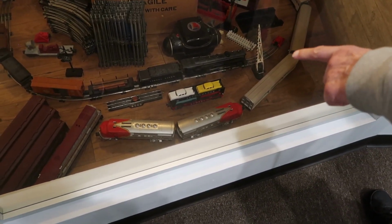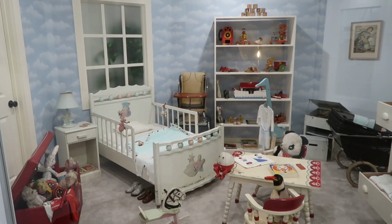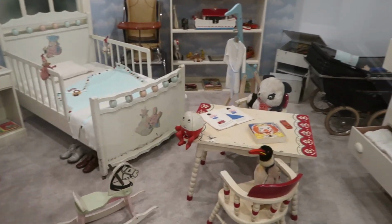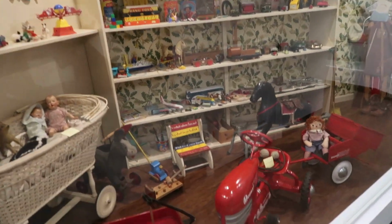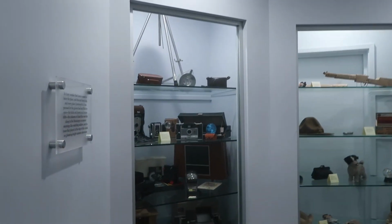You push a button and it would uncouple the cars. They decorated to look like a bedroom. So all the toys, the bed and the buggy. Looks like another playroom. Some more toys, of course. Wouldn't be a toy museum without toys everywhere. Another Raggedy Ann. Oh, I gotta like this area.